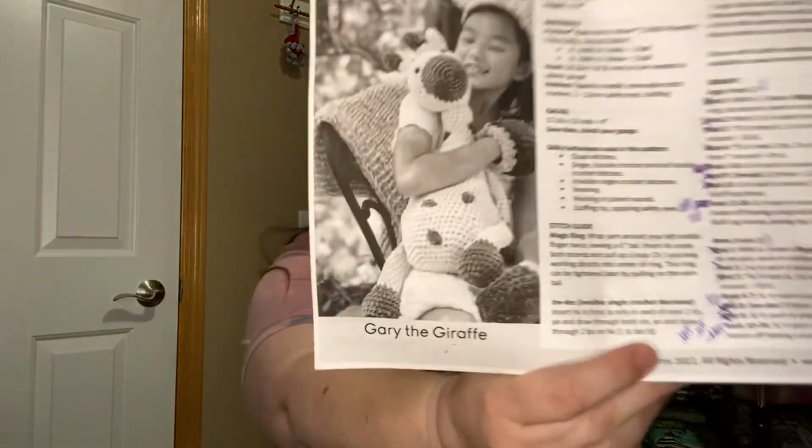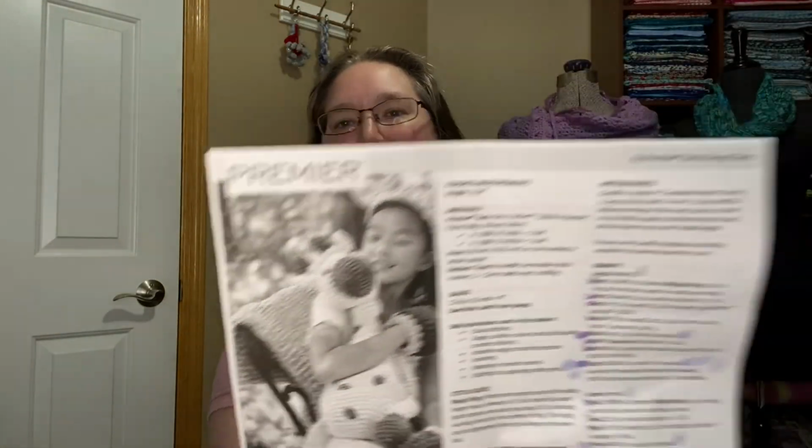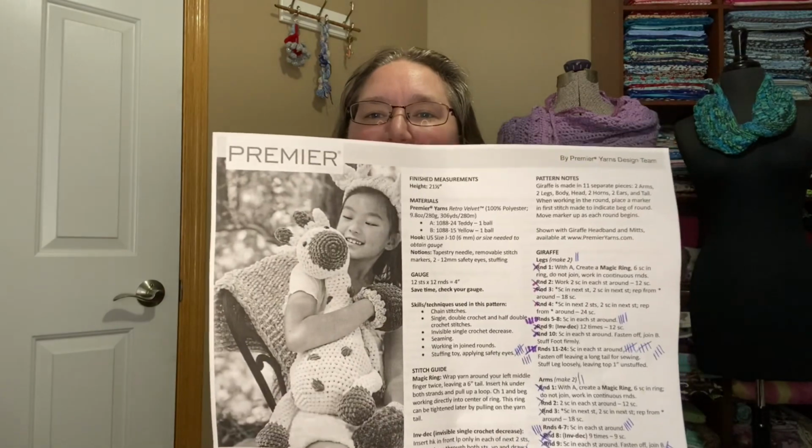We are doing Gary the Giraffe. It's a free pattern on Premiere.com. I will have it linked down below if you would like to join us. It uses chenille velvet yarn. This particular pattern uses retro velvet. This is not a yarn I like, so it's not one I have a lot of. I've been trying to do these from stash, but I decided to be brave, and we're going to do amigurumi, and we're going to use the chenille velvet yarn.